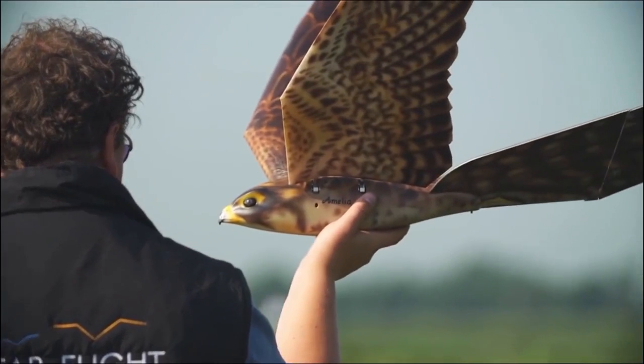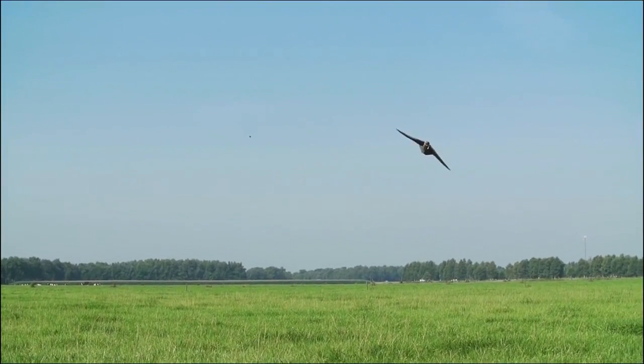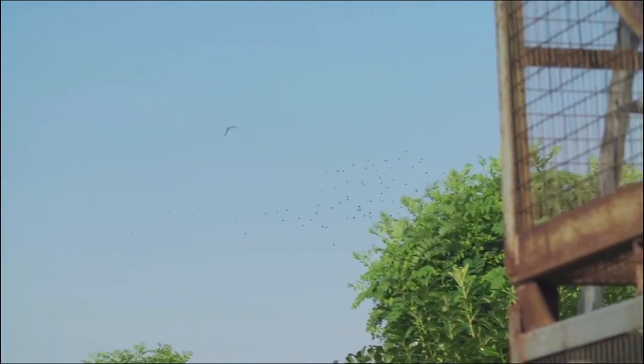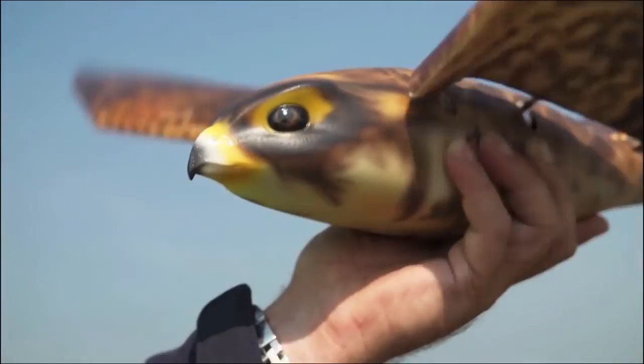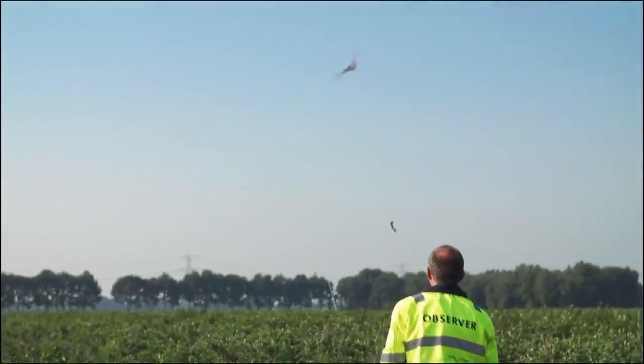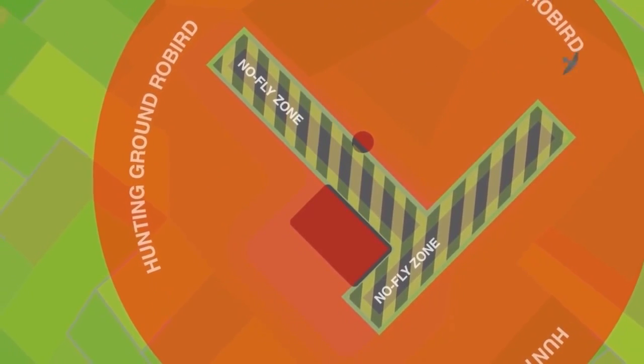Designed to look like an actual bird of prey, the Robird triggers the bird's natural instincts to flee the area, making safe the airspace for aircraft and passengers alike. Robird drones actually flap their wings to achieve flight, making the ruse even more realistic. With repeated deployment, the trespassing birds will begin to avoid the area altogether.